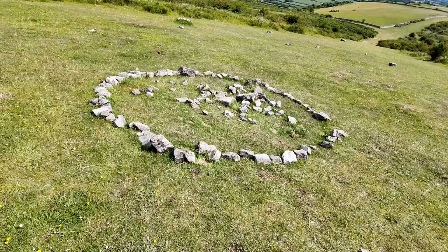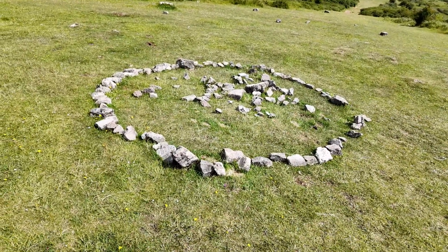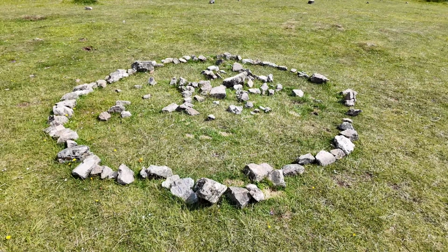Some sort of little circle. Pagan ritual. The devils. No. Don't know what that is. Who knows?